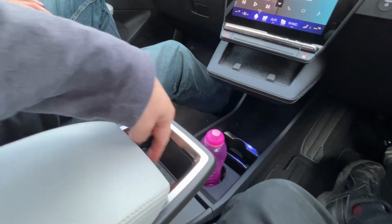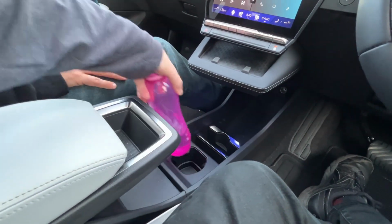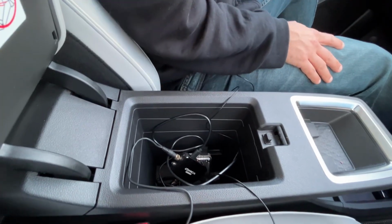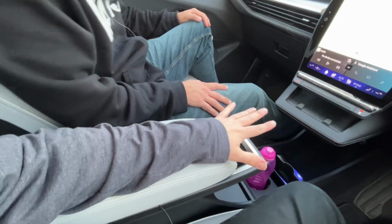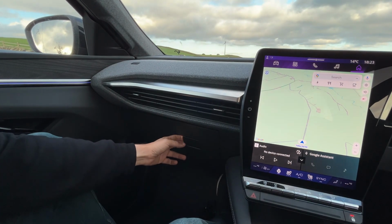A bit of storage for things. Somewhere to put your key there. And, of course, cup holder. And if I open this, some more storage for your audio equipment that goes. That's quite deep. That goes all the way right down. And this also moves forward a little bit, so the armrest is actually quite nice and it's in a good position. It's French, so I'm not expecting a full width.